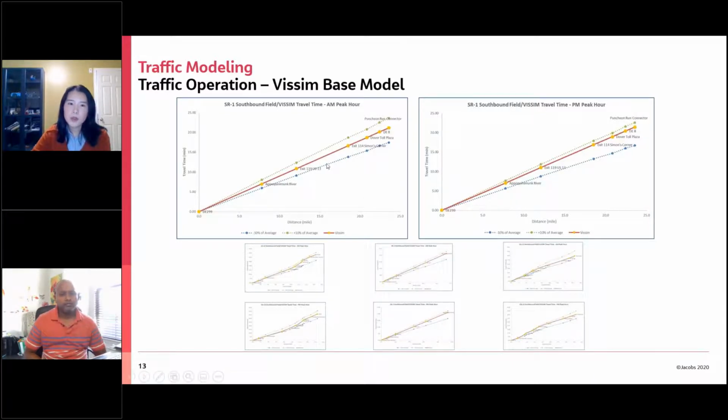We can see from the charts that the VISM cumulative travel time lies between the two field travel time lines. We can say that based on the travel time, the model is calibrated, and it is the same for the other corridors, directions, and peak hours.